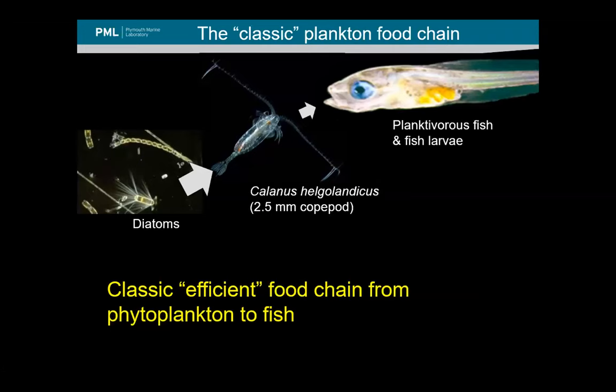And the classic sort of plankton food chain that you'd get in a textbook is where the phytoplankton, which I've illustrated here by diatoms, the primary producers, are eaten by the zooplankton, and I've illustrated them by Calanus helgolandicus, one of the biomass dominant large zooplankton. And they're in turn eaten by planktivorous fish such as herring and sprat and pilchard, or by the larvae of demersal fish. So that's the classic textbook picture of the food chain, which I want to keep in your head because I'm going to return to it later in the presentation.